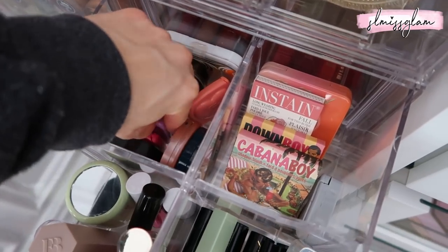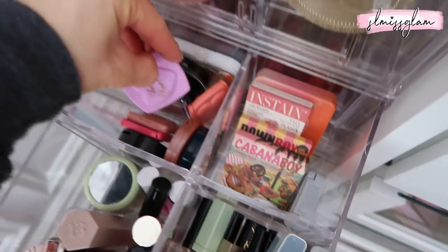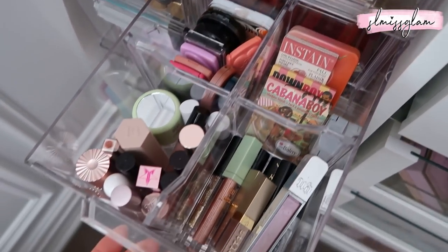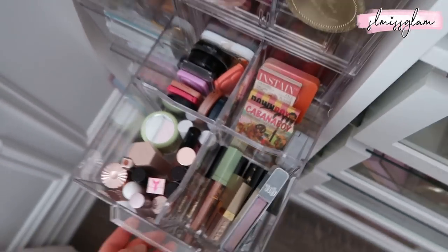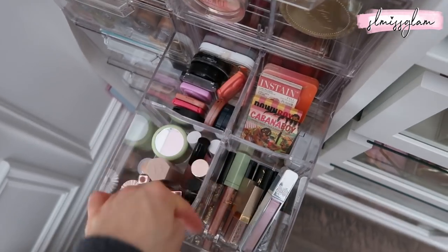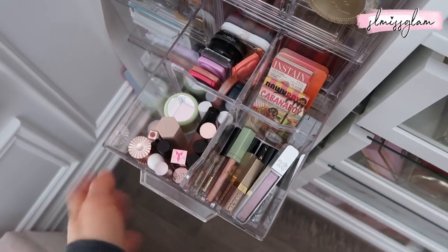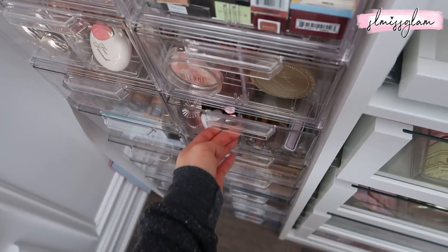These are really cute though, the little heart blushes that Too Faced came out with. So I really like those and I just keep them all together with other little minis I have. So I do like this one the most because you do have a separator. So that is really nice. You can buy these separately if you do plan to do that and then separate all of your makeup.